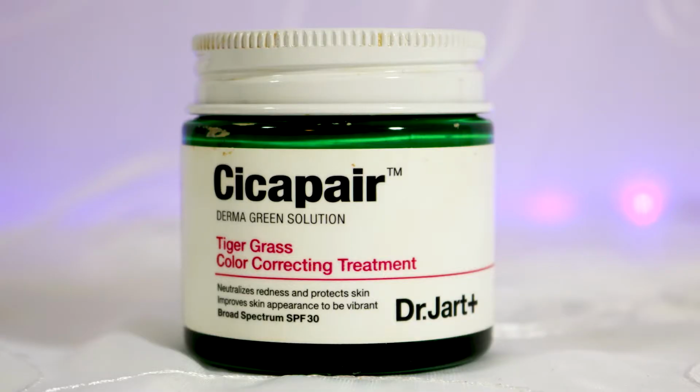For color correctors, I have two products to mention. This one right here is from Dr. Jart. I don't know how to pronounce this, the Cicapair, I think that's how you say it. Cicapair Dermagreen Solution Tiger Grass Color Correcting Treatment.